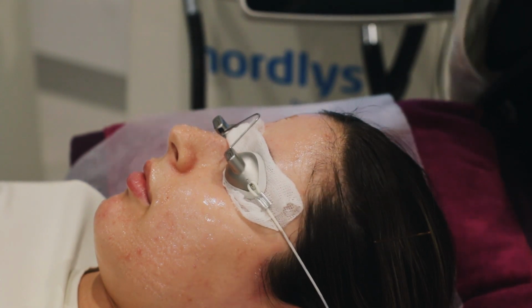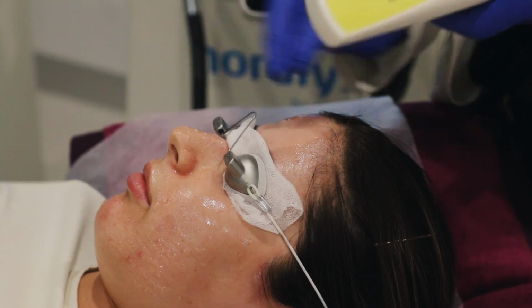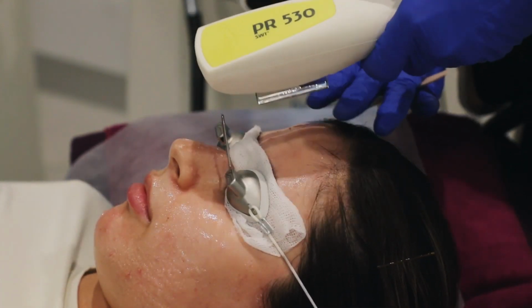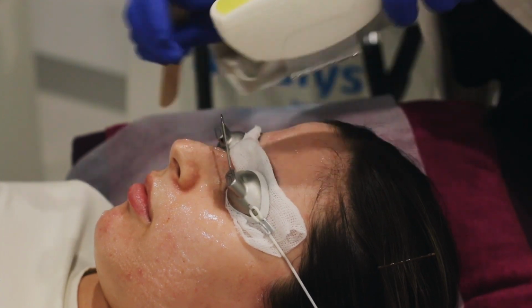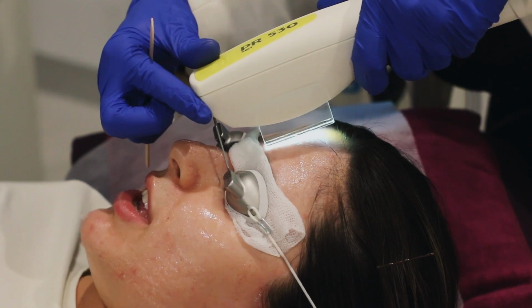Turning it down again for the forehead because it's bony and the light does reflect off the bone and it's more painful. Okay, so I'm just going to do a few little pulses across the forehead.